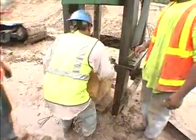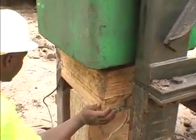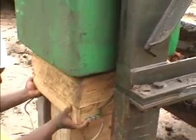The pile cushions seen earlier are now being inserted into the helmet. Note the use of the cable on top of the plywood cushion. The purpose of this cable is to permit the easy removal of the pile cushion after driving.